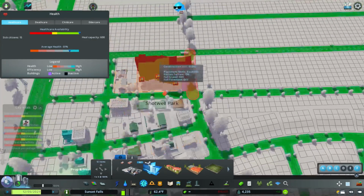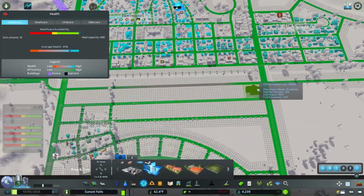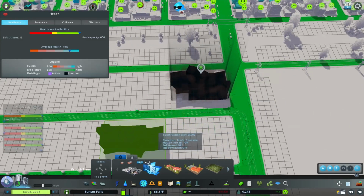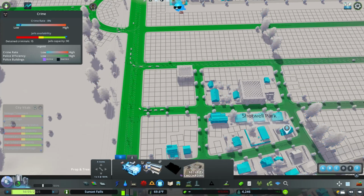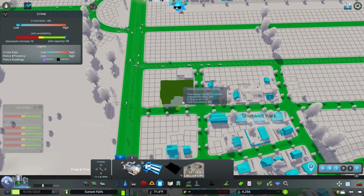We don't. It's unfortunate. Maybe we'll try to reserve some of this space along here for a larger hospital. Ooh, I think right here. I like this idea. Boom, there we go. So nice big hospital. And then maybe down here instead, we can fit in maybe a larger police station or fire department along this road.